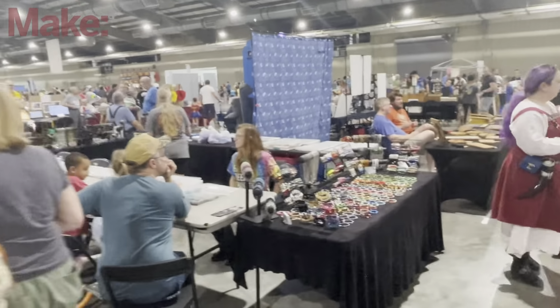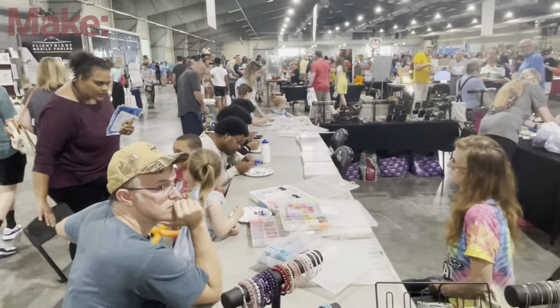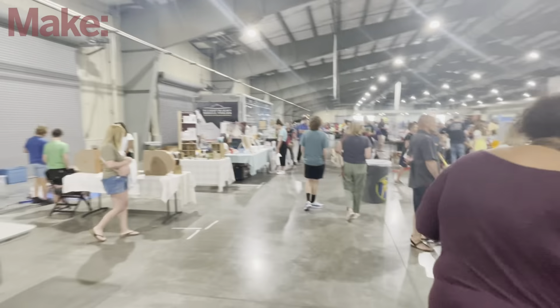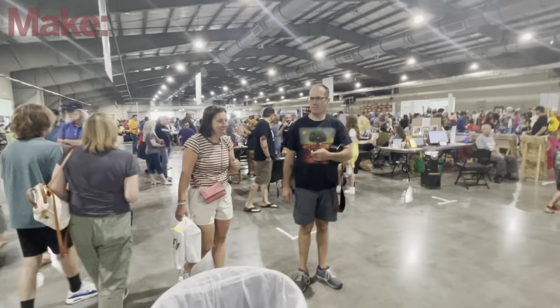And over here we have people learning how to make. We have some jewelry on display, but people learning how to make their own as well. It's one of the great things about Maker Faire, of course, is the hands-on activities. Not only do you come and get inspired, but hopefully you learn how to make some of this stuff on your own.